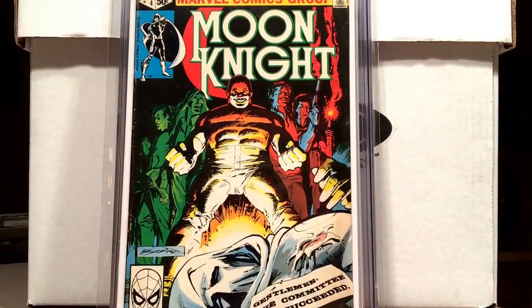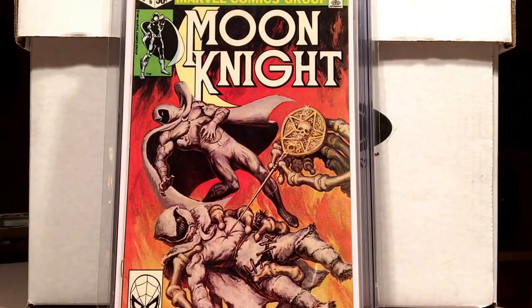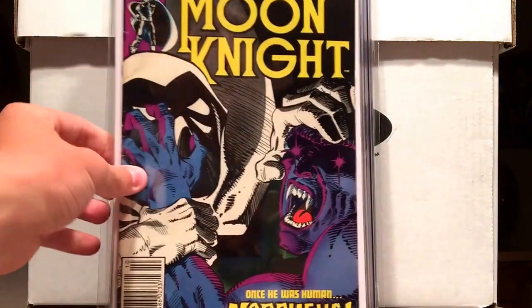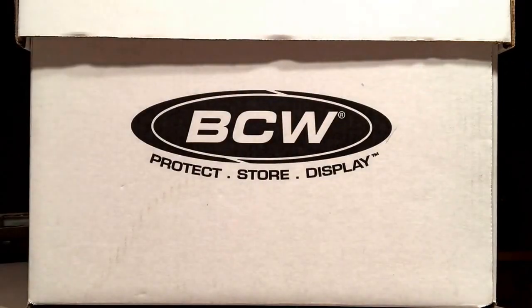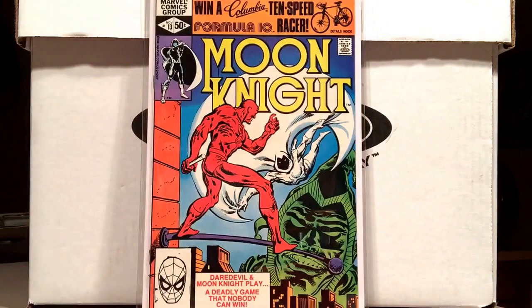Moon Knight #4, 6, love these covers. 8, that cover is really cool with the red. And #12, the first appearance of Morpheus. I think he might be a Doctor Strange villain. Also, number 13, cool Daredevil crossover.